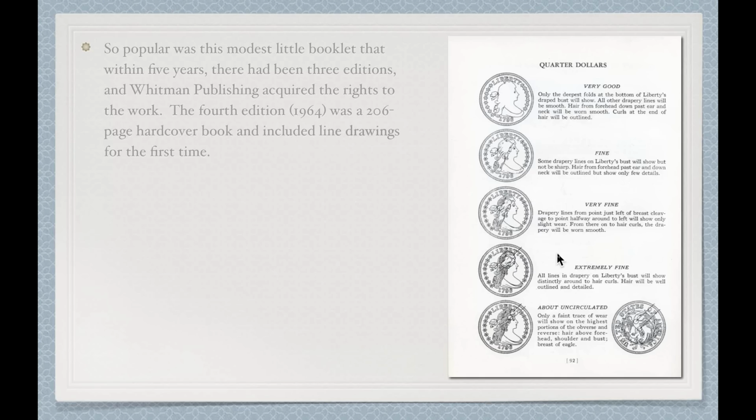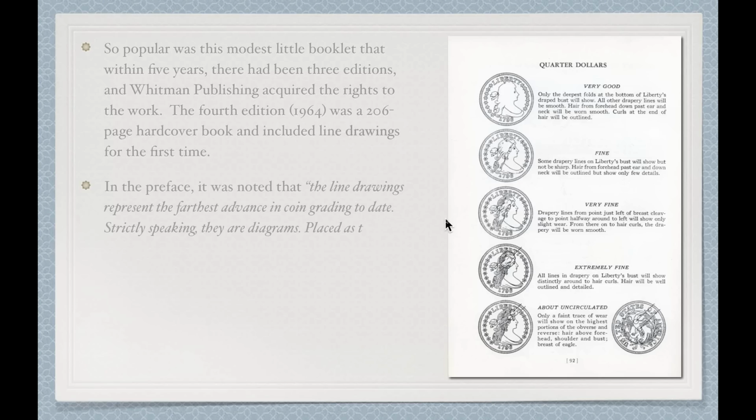And this book had just been published when I started collecting, and I remember as a very young kid reading and studying this book very carefully, and learning to grade coins using this method. They were very proud of their line drawings, which I think were quite good, and they said they were the furthest advance in coin grading to date.